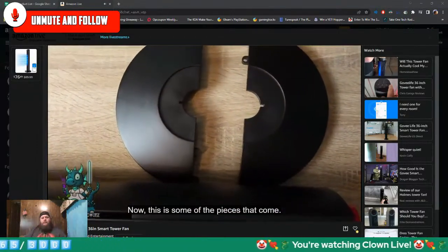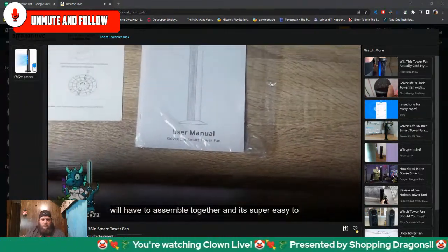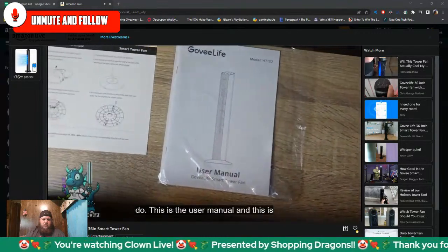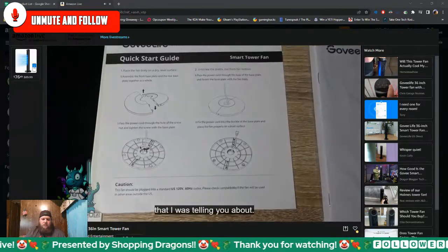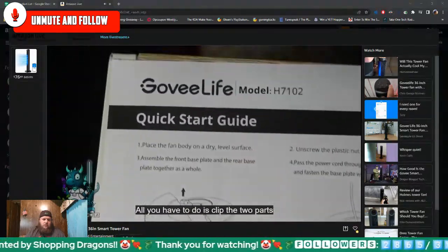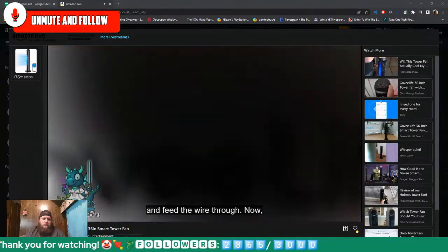Now, this is some of the pieces that come with it. This is the 2 parts for the base that you will have to assemble together, and it's super easy to do. This is the user manual, and this is the quick start guide on how to assemble that base that I was telling you about. Like I said, it's super easy. All you have to do is clip the 2 parts together and then unscrew the bottom and screw it on and feed the wire through.